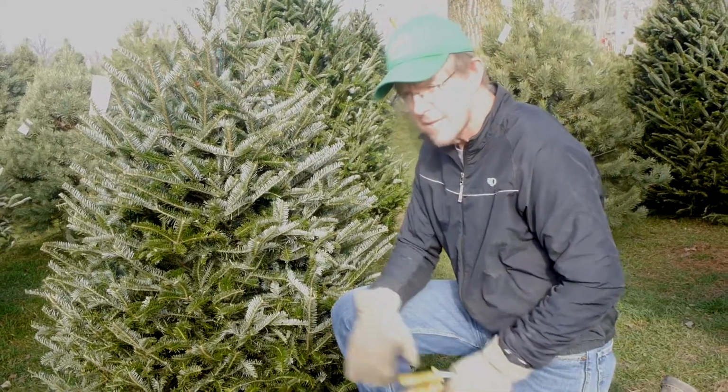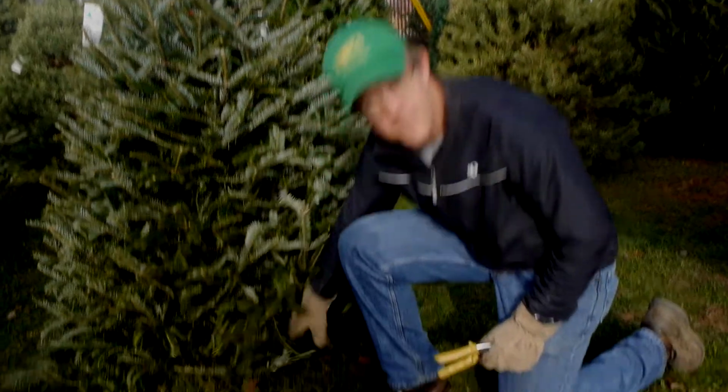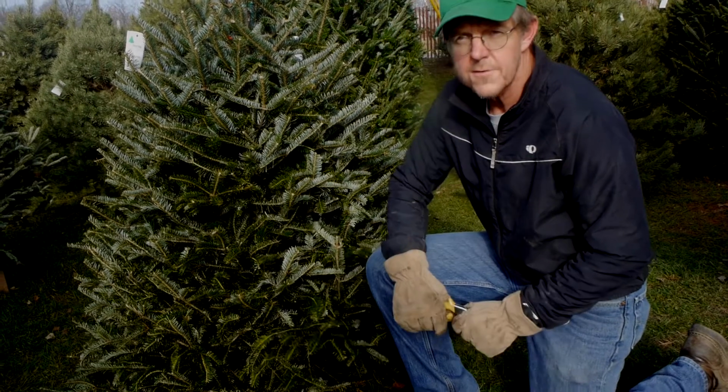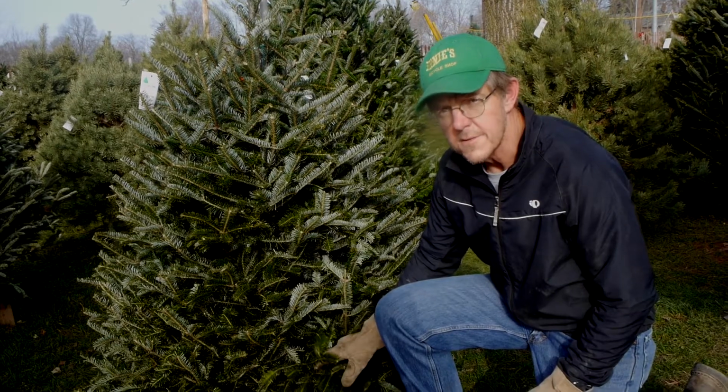Okay, in addition to cutting off that little bit of the trunk before you put it in the stand, you may also want to trim some of these lower limbs off. It makes it easier to put the tree in the stand, it makes it easier to water the tree, and most importantly, it allows more room for more presents.